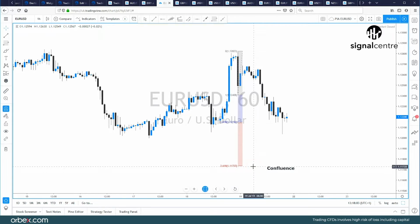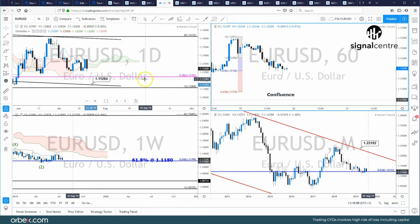111.73 is an intraday 261.8% extension level, so lining up with that 78.6% extension level, or retracement level I should say. So we've got a confluence area there. I think we really need to look at the dollar if or when we reach that 111.70 area to see whether or not we've broken to a new high, and we can perhaps say that that right shoulder's in place. If that's not the case, then I think we could still push a bit lower in the euro dollar pair.